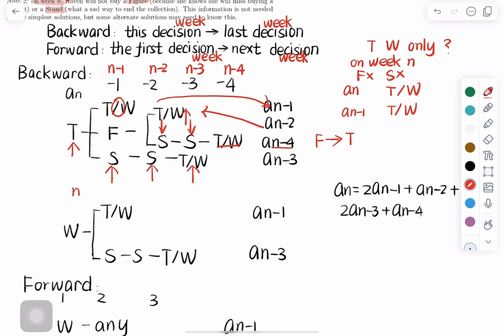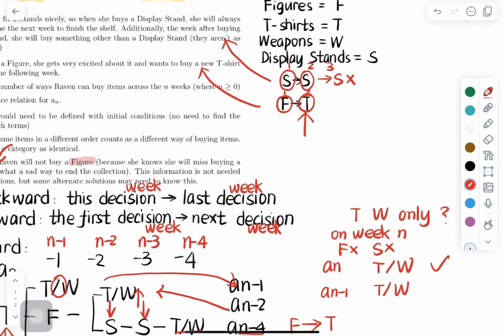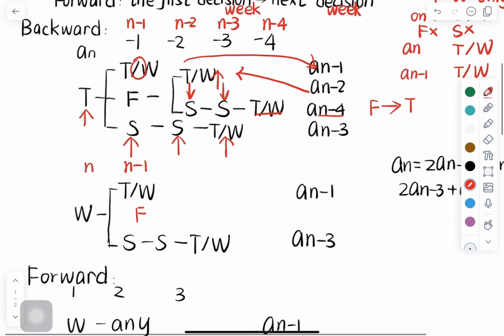In our n-1 week, that is the last week, we can buy a t-shirt or weapon. And it satisfies what we identified for a_n, right? So it should be a_{n-1}. And I need to tell you again why we can't have a figure in our n-1 week. That is because when we buy a figure, then we must buy a t-shirt. So the weapon doesn't satisfy, so no figure.